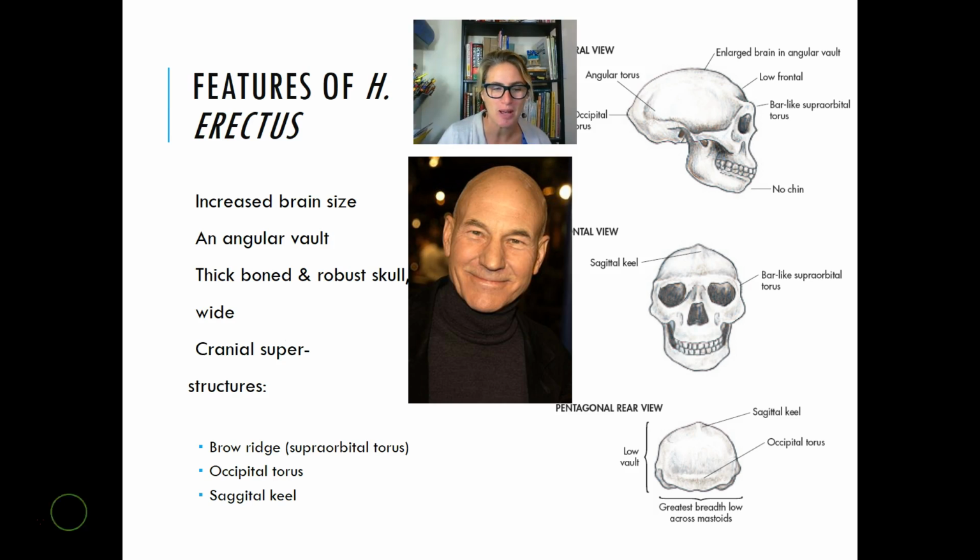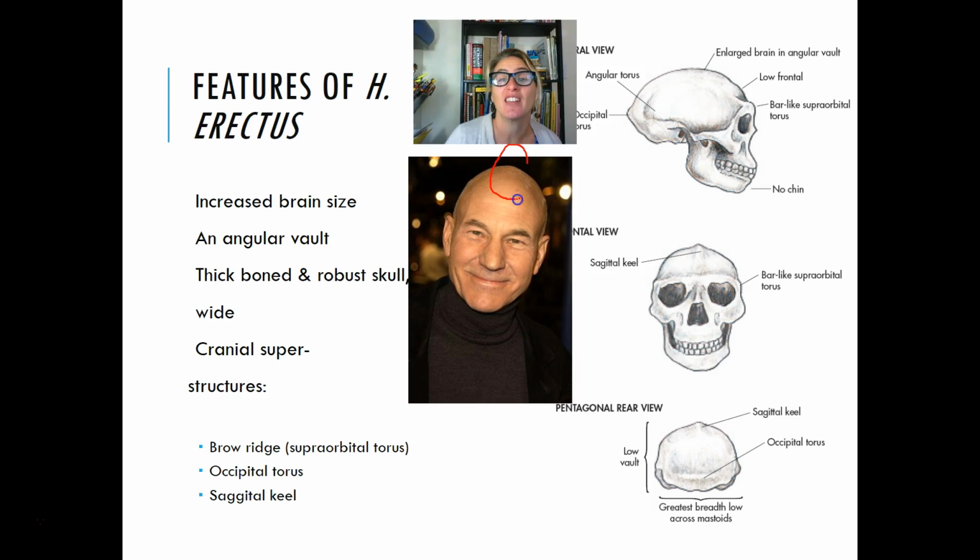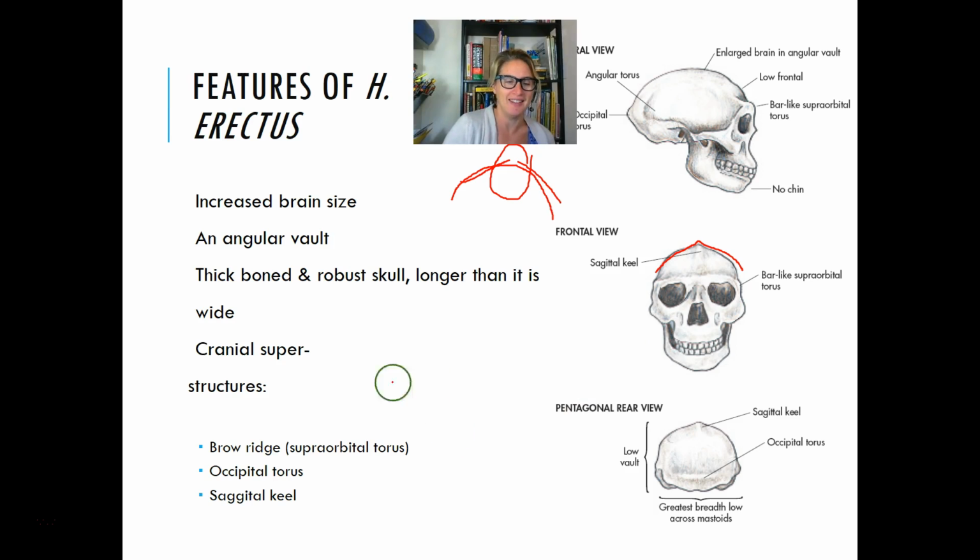This is a picture of Patrick Stewart, who's an actor. And if you notice, on top of his head, he has a bit of a sagittal keel. You can see that his head bones are somewhat angular up towards the top there. I'm not saying that he's a Homo erectus at all, but what I'm pointing out is that this is not completely unusual in modern humans, but our skull is definitely more rounded, so theirs would have had a more noticeable keel right there at the top. Okay, so that's the sagittal keel there at the top.